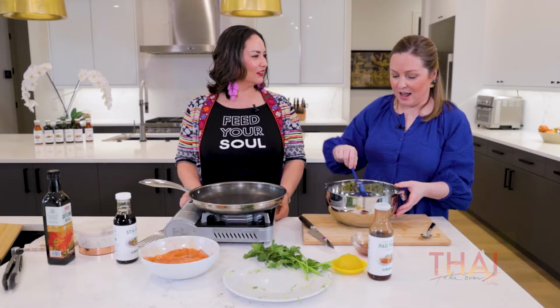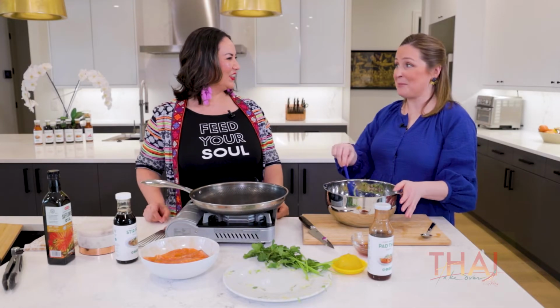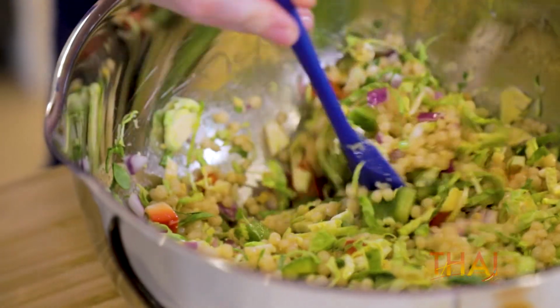This is of the great couscous. And we have not measured anything. So this is a new thing for me. New thing for you. We're really taking you out of your comfort zone. We are. This is great. Look how pretty this is.